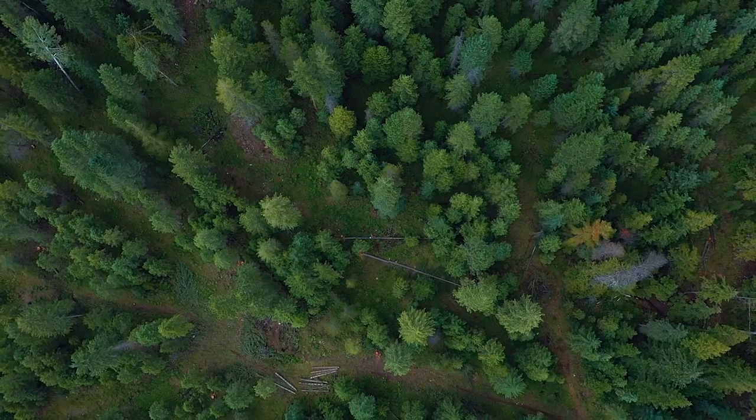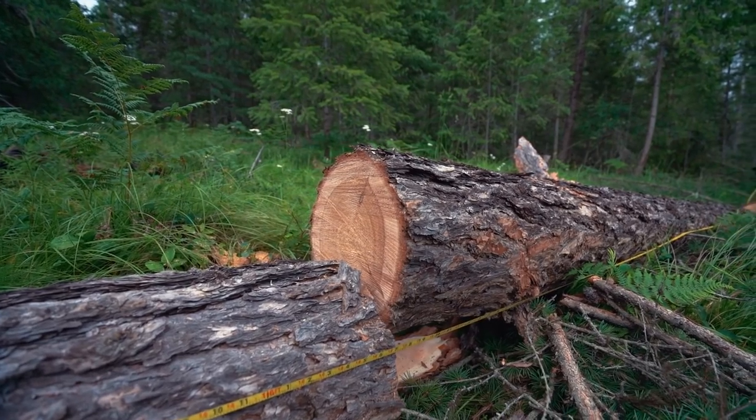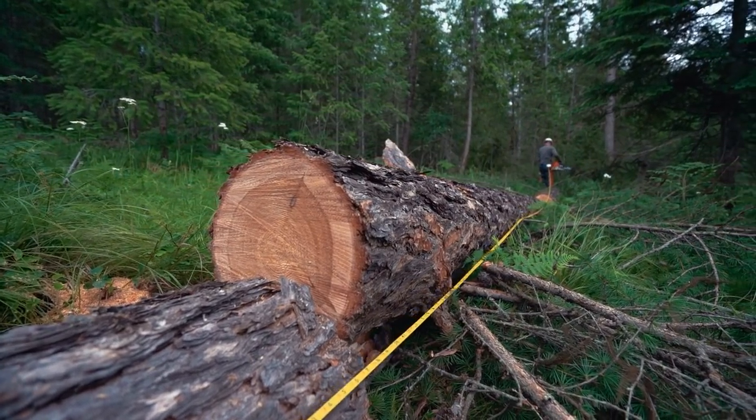So is there a cap to the size of property you work on, or are you happy to just go through slowly on a larger piece of property and work?